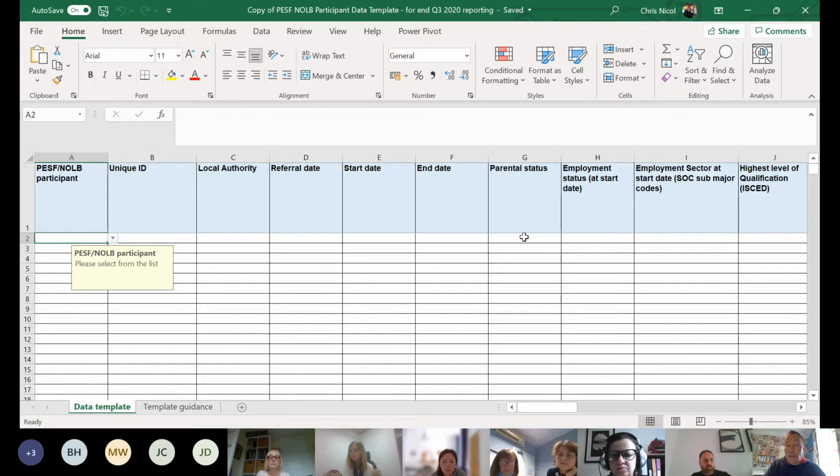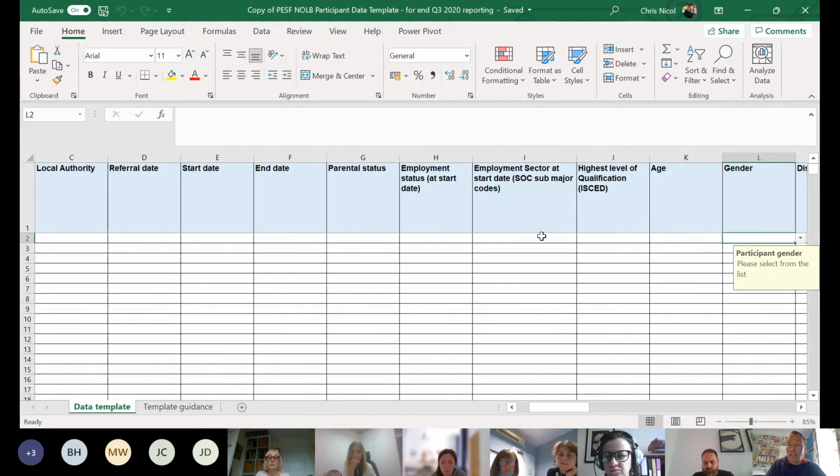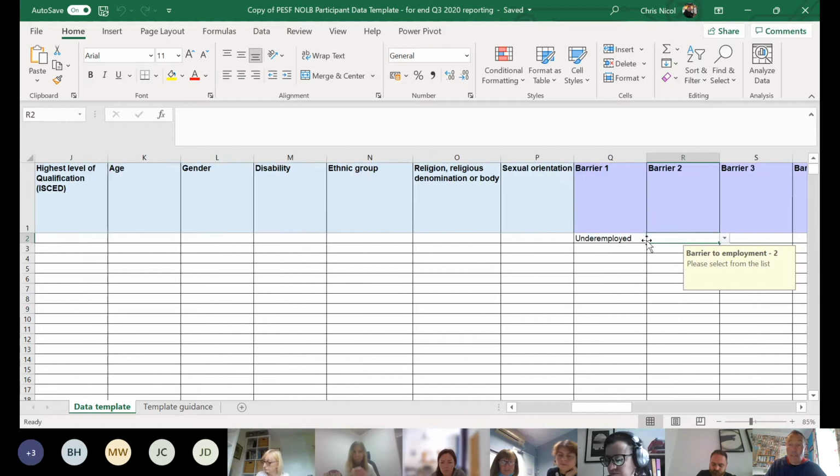And those ones are this one, parental status. So that is, have they got no children? Are they a couple with children, or is it a single parent? We had some markings on that, but not everything. So that was one that we asked about in the notes box. They're also interested in this one, which is quite odd, religion, religious denomination or body. So we've got a field now for that. Again, with all of these, they're not mandatory, so don't feel like you have to complete them at all.